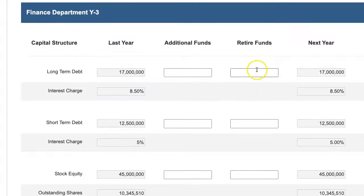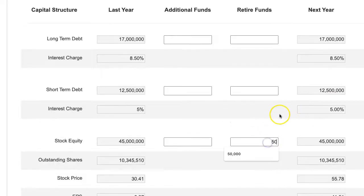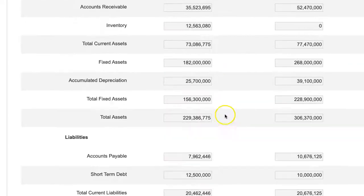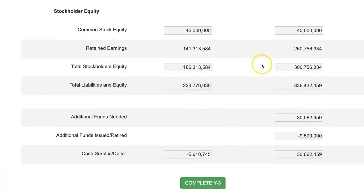So I think I'm going to retire. Remember, I'm in year 3. So I'm going to buy back some stock. And I'm going to retire some debt just because I have some extra money here. Okay, so now I have a pretty solid surplus, which means I most likely won't run into a deficit. So let me finish the practice round.